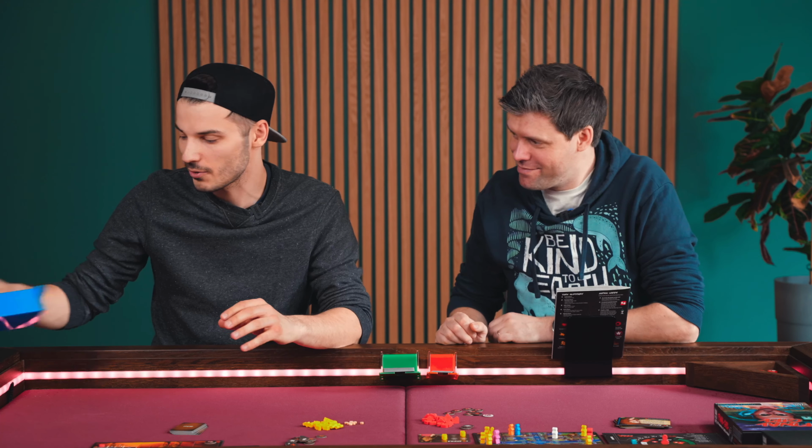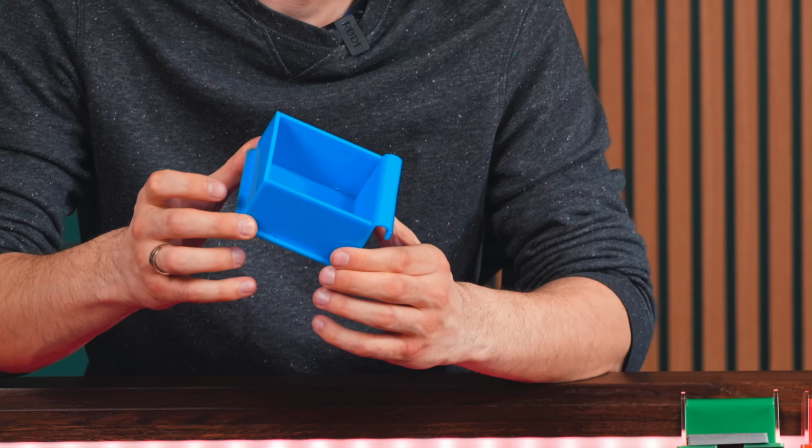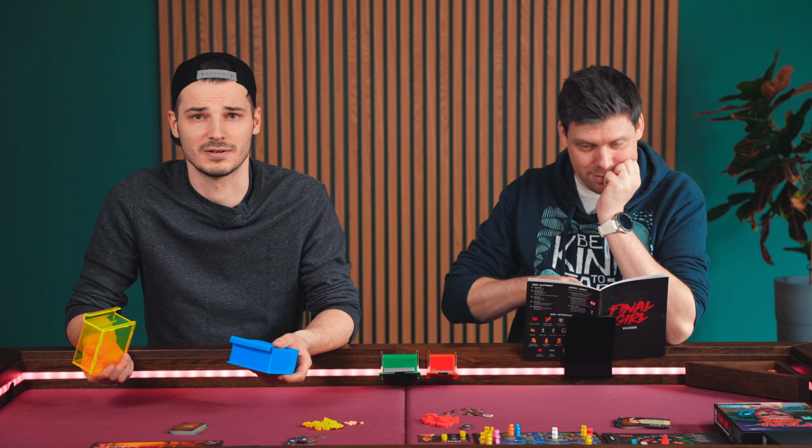They just announced that there will be colored trays. If you're the blue player and you have blue tokens, you can use the blue tray. So it's full of customization.